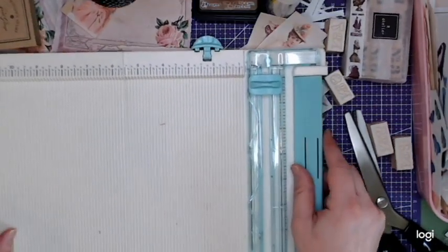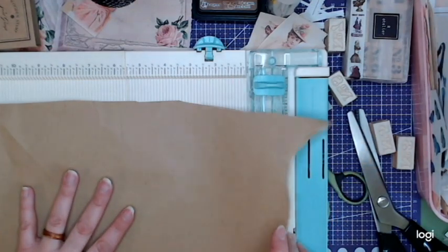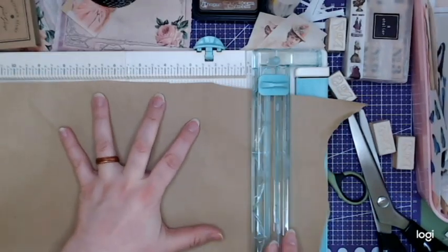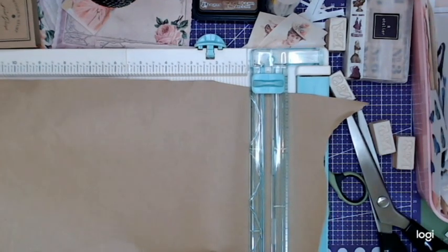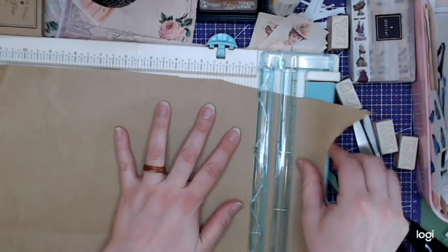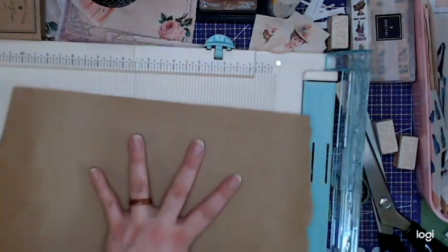Kind of a precarious situation I got myself in with my messy desk. But hey, it wouldn't be a crafter's desk if it wasn't messy, right? Exactly. I'm just gonna straighten this out a little bit. Save the strips for collage.